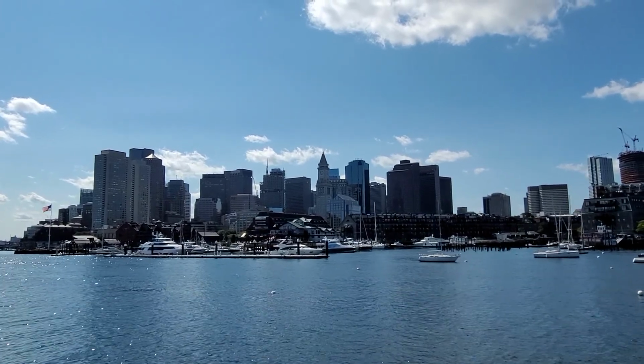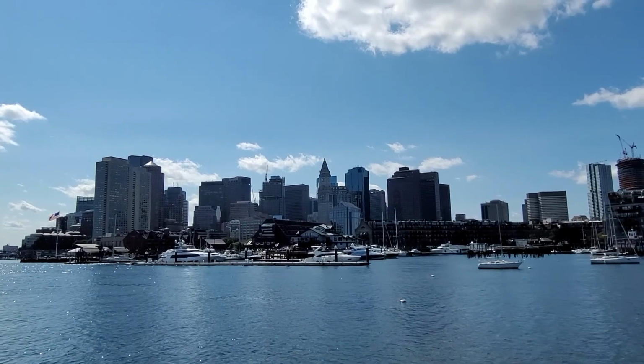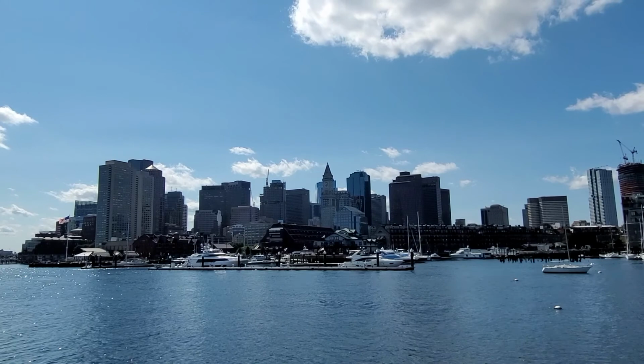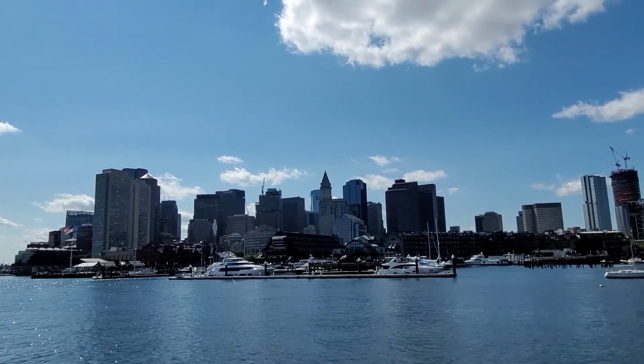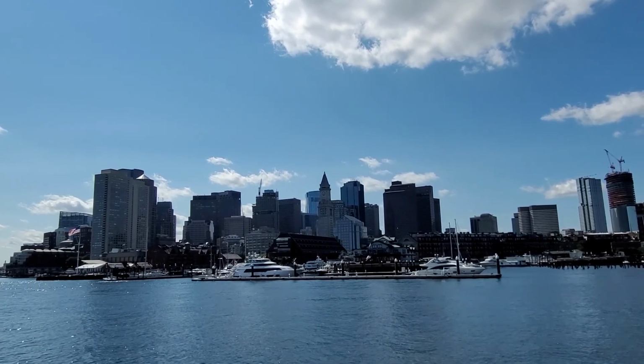But 1915, and when they did that, there was a law in the city at the time that you couldn't build over 125 feet high. But that was a federal building at the time, so they ignored the 125 feet. So that building's 495 feet high. It was the first skyscraper in the city, as well as the tallest.